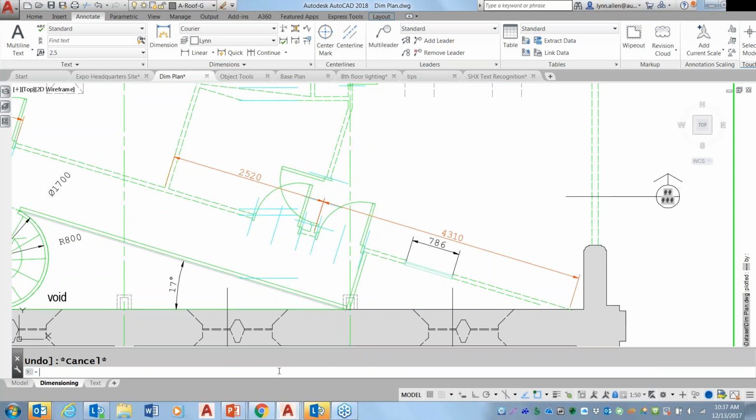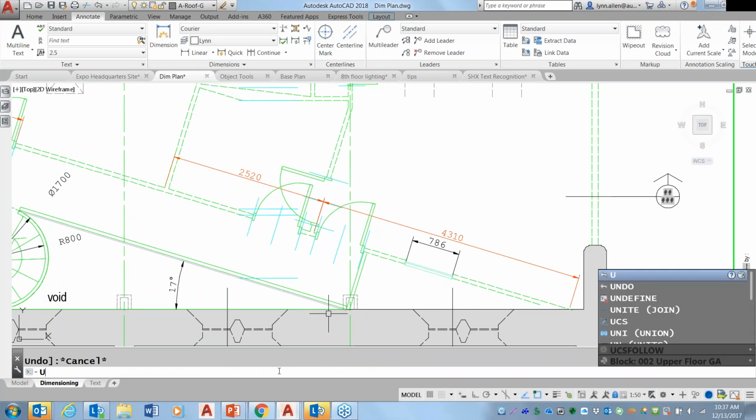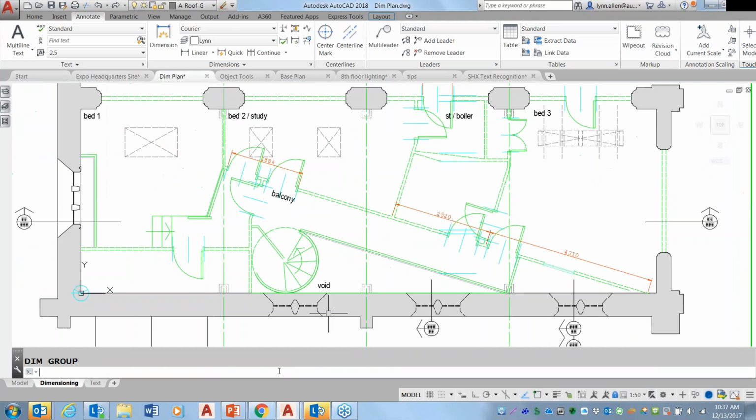What do you think will happen if I do an undo here? Pray tell. What will happen if I do, oh, look at all those dimensions that I just put in disappeared. So do yourself a favor, remember that you're in this big old dim command. Undo wisely. Undo responsibly, all right? I can redo it if I'm paying attention.